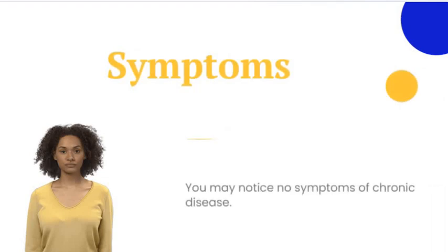Signs and symptoms of glomerulonephritis may vary depending on whether you have the acute or chronic form and the cause. You may notice no symptoms of chronic disease. Your first indication that something is wrong might come from the results of a routine urine test, urinalysis.